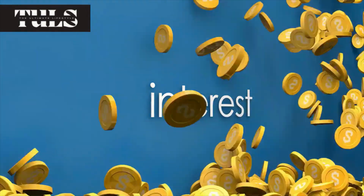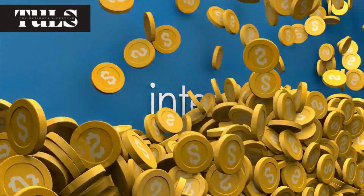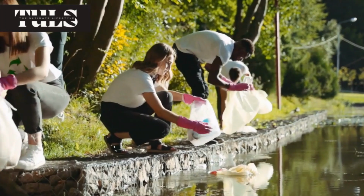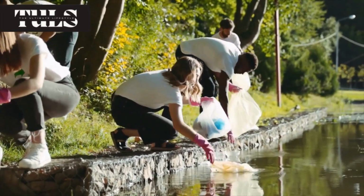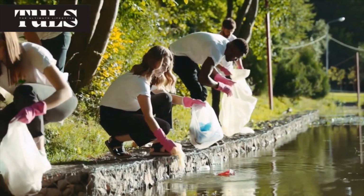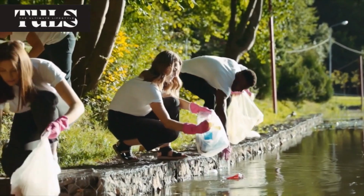Today, we have an exciting topic that will surely pique your interest. Are you passionate about the environment and want to make a positive impact? Well, have you ever considered starting an urban beekeeping business? In this two-part series, we will guide you through the steps of launching your very own urban beekeeping venture.